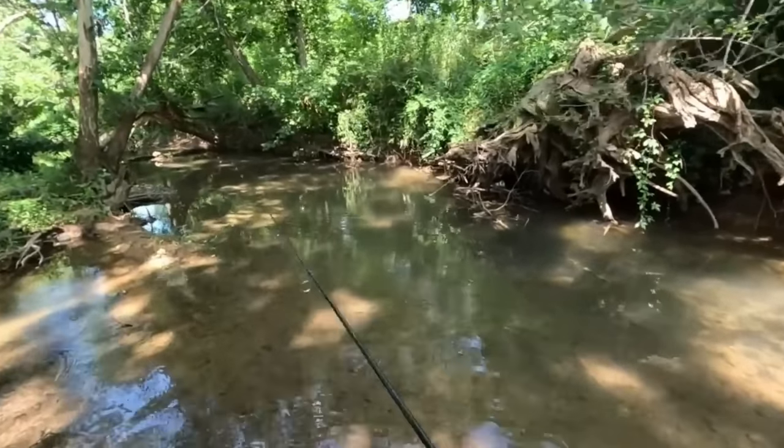I'm out doing some exploring in a creek I've been to probably 2 or 3 times, and I've always caught a lot of fish. It's always really clear. It goes through town. There's a lot of vehicles and a lot of trash gets washed in from businesses and roads and stuff, but it's amazing how good the fishing can be in here. And today I have changed up a lot of stuff. I went really lightweight, and that's the theme of my video.